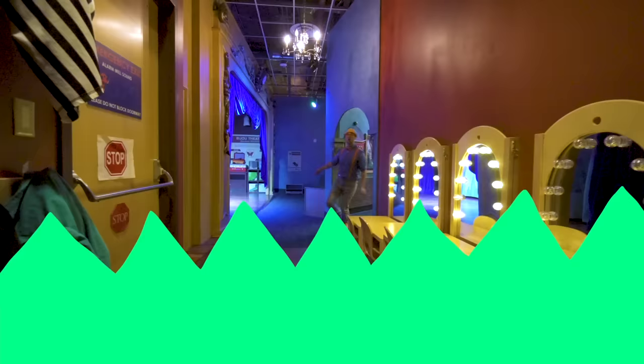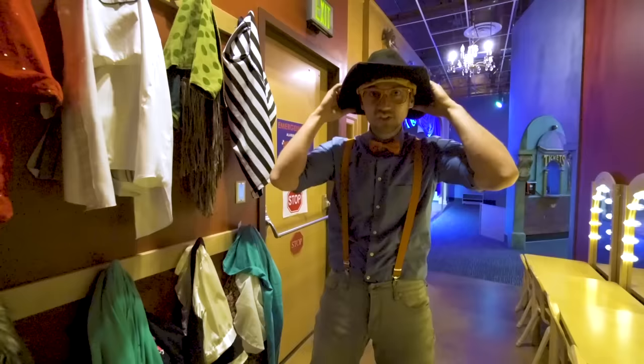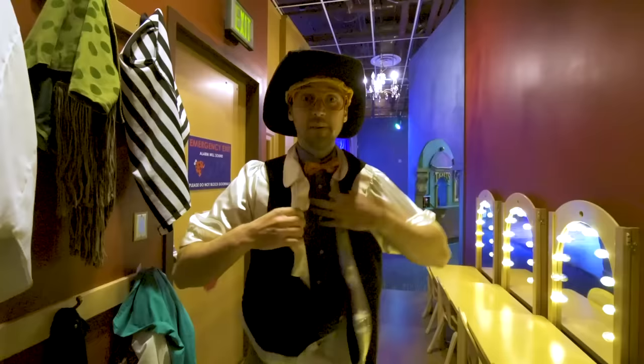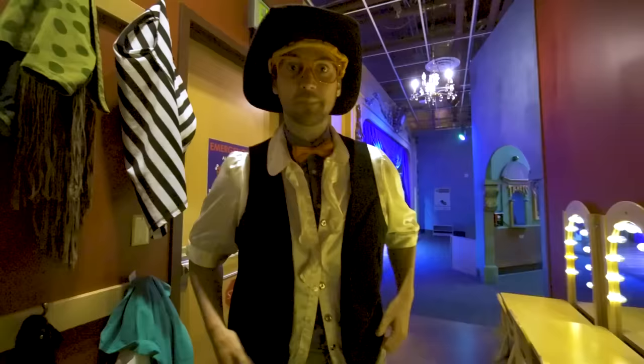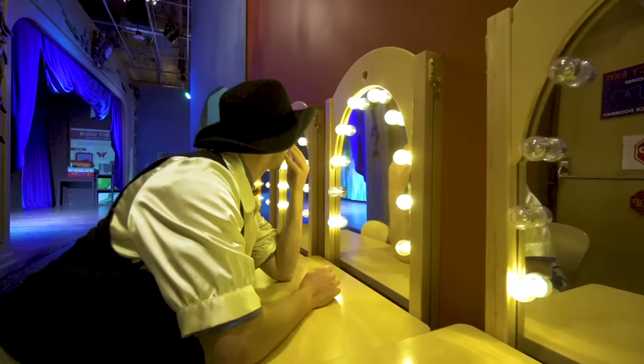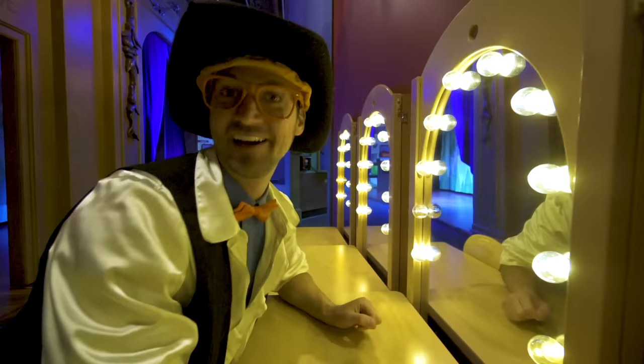Oh, it's showtime, it's showtime. I have to get my outfit on because we're at the theater at the Children's Museum. How do I look? Yep. Okay, let's put this on. This is my outfit for the show. The people have arrived. Okay, this looks really good. Perfect. I'm gonna make all of them so happy with my performance. Okay, oh wait, hold on. I need my makeup on. Okay, it's showtime. Let's go.